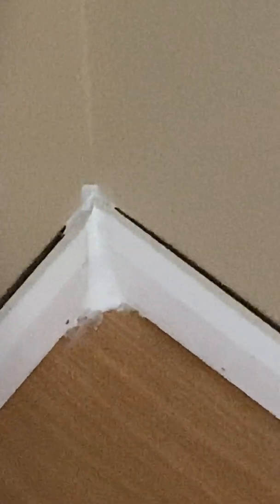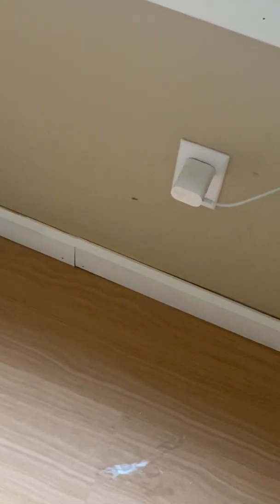This should have been a scarf cut, and honestly should have been one piece. This just has a ton of sealant in it, or caulk, and again, not against the wall. Along the same way, another long piece that should have another joint. That's not even even.